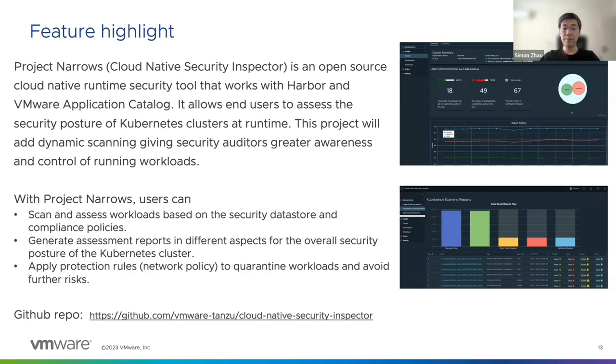But with Neros, VMware Application Catalog, Governor, and Project Neros can work together to deliver a better experience for IT managers that need to govern OSS application catalogs. With Project Neros integrated, it allows VAC to provide meaningful security alerts and helps catalog administrators to detect latent threats due to outdated and end-of-life software.